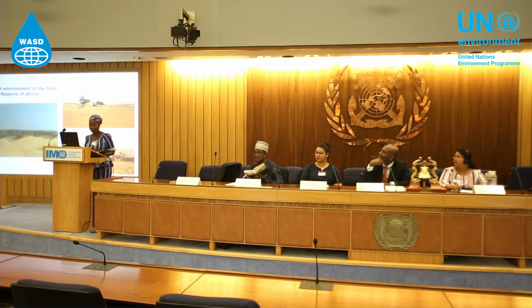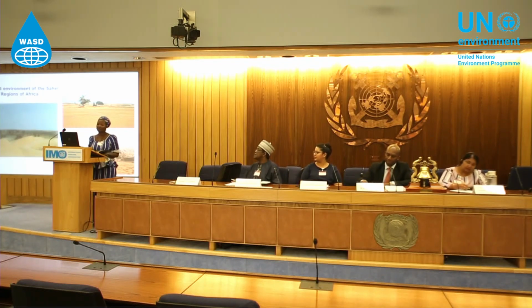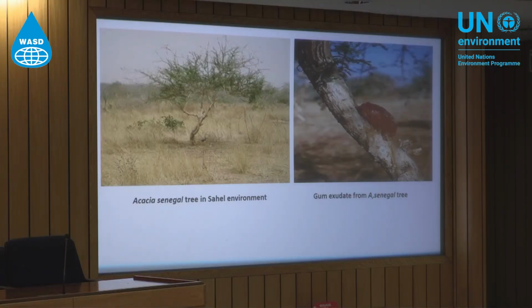Alongside, desert encroachment is also a problem. Because of these harsh conditions, most communities are forced to leave their homelands. They cannot withstand the condition that you see here, no water, and vegetation is also very scarce. But in the midst of this very harsh condition, there is one tree that we found that thrives very well in this environment. That is Acacia Senegal, or we commonly call it the gum arabic tree.